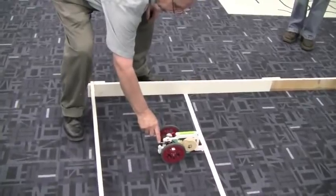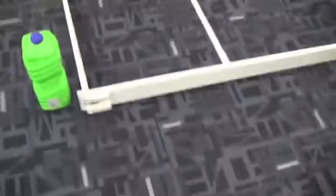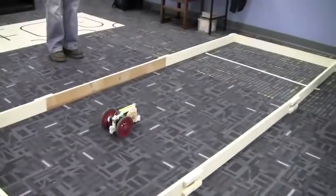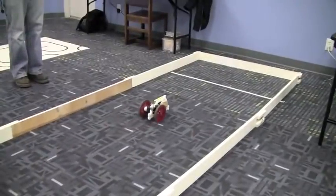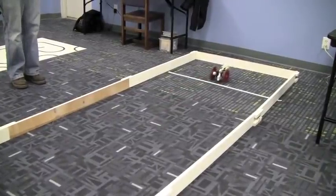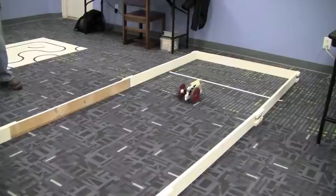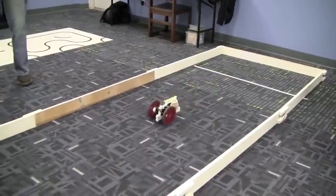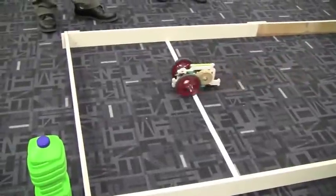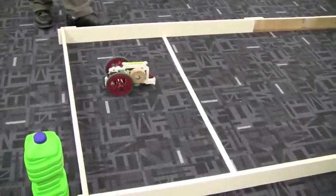I'll give you a 3, 2, 1, and a go, okay? Okay, 3, 2, 1, go. Naturally, the robot that doesn't have the computer on board. Probably because of the computer built into the designer, it works better than most of us. Wow, very nice.